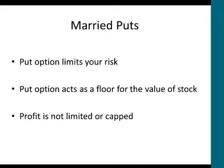And one of the other characteristics of married puts is your profit is not limited or capped. So if you buy a $50 stock and you buy the 50 strike put, if that stock keeps moving up in price, say to $60, $70, $80, your profit's not limited. And as long as that stock continues to move up in price, then your profits keep increasing. So the profit potential is not limited with a married put.